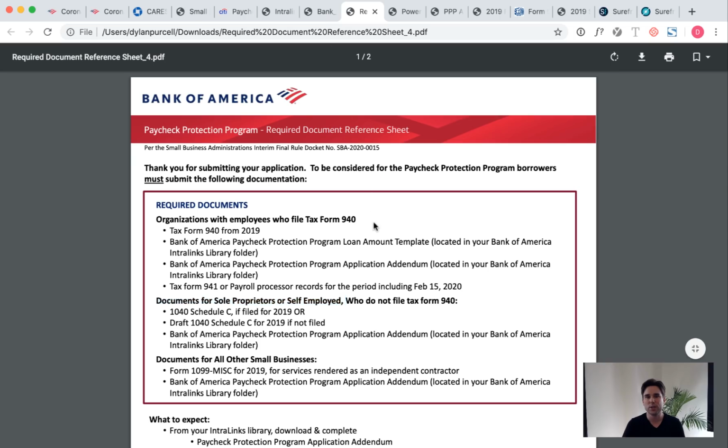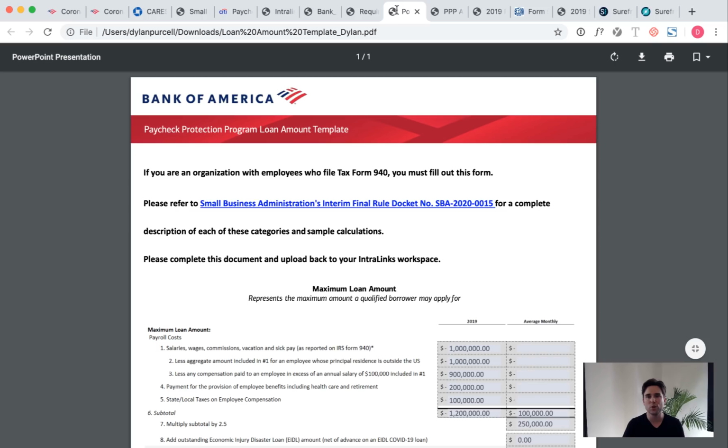Okay, so you've gone to the instructions folder, you've downloaded those, follow those directions. And now, in our case, if you're an LLC or a C Corp, you're going to need to upload your 940 from 2019's tax returns, your 941, and that's for the quarterly period that includes February 2020. So your most recent 941 quarterly report, and that's going to be the January, February, March report. And then also, of course, this Bank of America Paycheck Protection Program loan amount template, and then the addendum. So let's start with the template. And you'll see right away why sole proprietors are not going to use this.